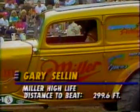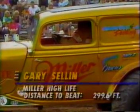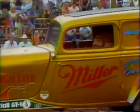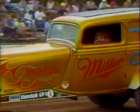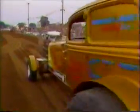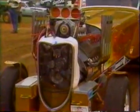Next up, this is Gary Saline out of Farley, Iowa. Gary, for a number of years, was a great four-wheel drive competitor. And I've got to tell you something interesting here. He's pulling for the Simon Says pulling team. Now, these guys out of Farley, Iowa, used to run two-wheel drives and four-wheel drives. But now they're concentrating everything on the two-wheel drive class.